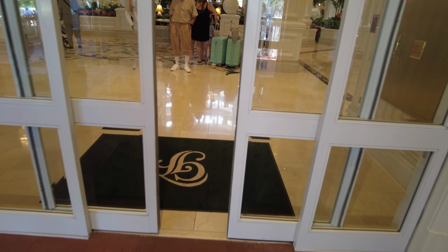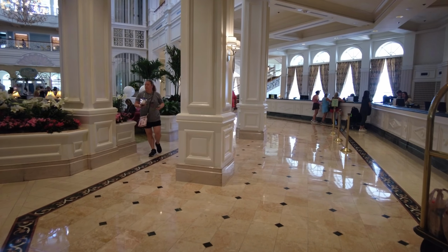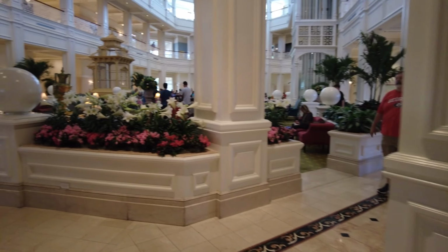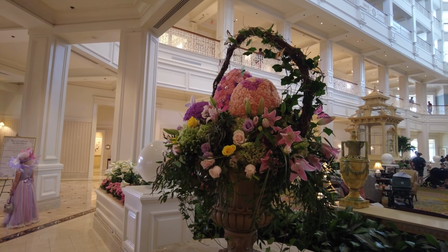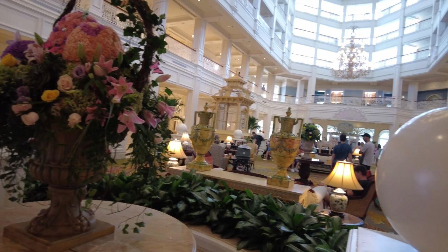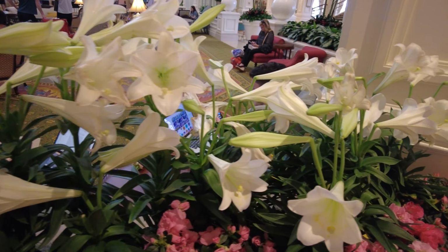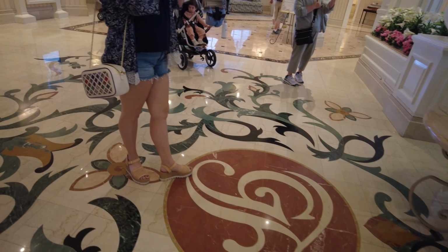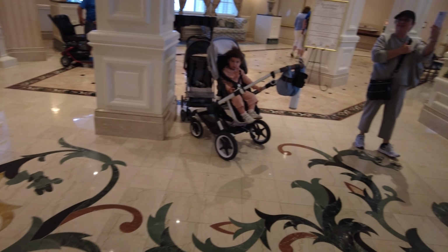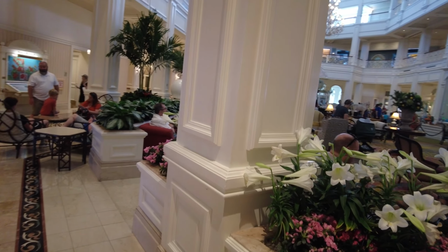Ooh, that AC though. It's always so pretty in here. Oh my gosh, this is really pretty. Look at that. I know, the floor is gorgeous. It smells really good in here. Oh, because they have all the Easter lilies out. Duh. We're gonna check out all the things that they have out for the Easter season. It's pretty chill in the lobby today, too.